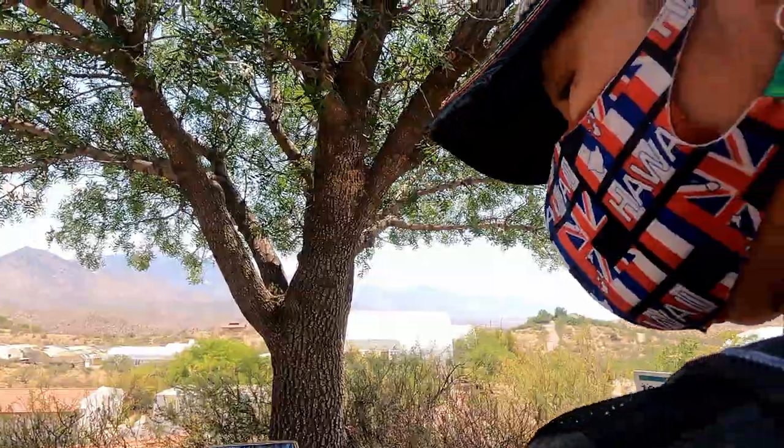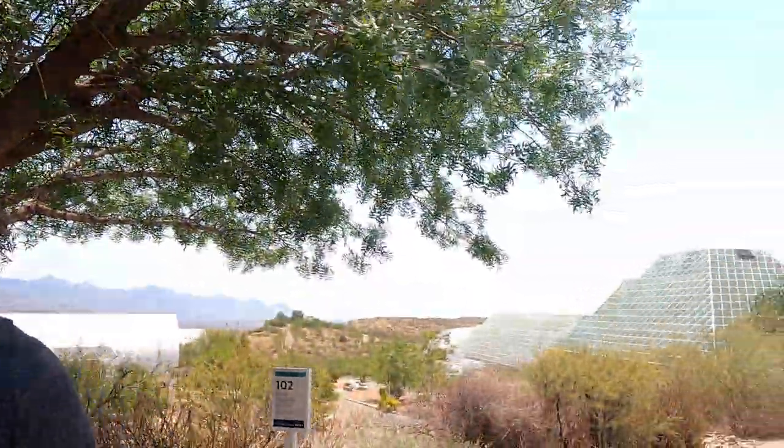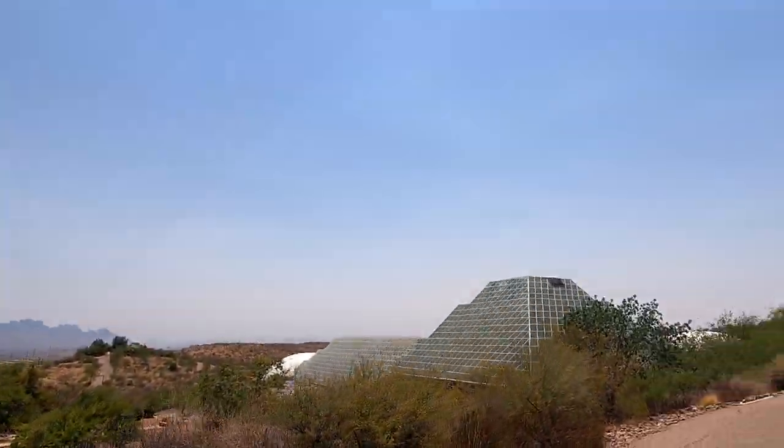And then directly behind me here in the arch building is the former mission control. This is where people monitored everything happening inside the Biosphere and lived in Biosphere 2.